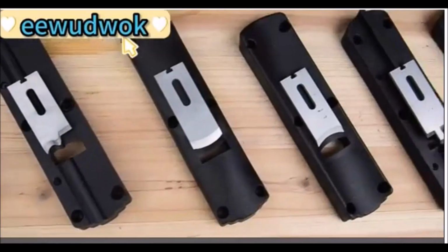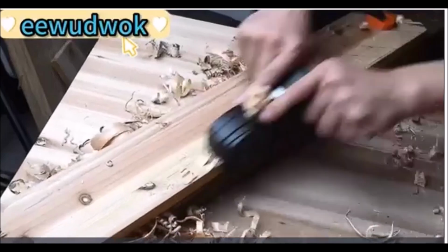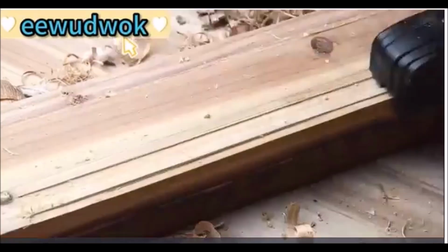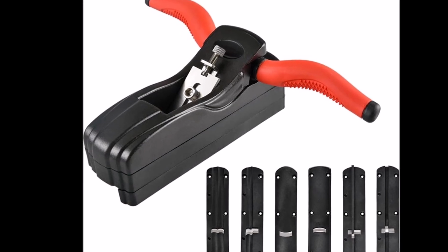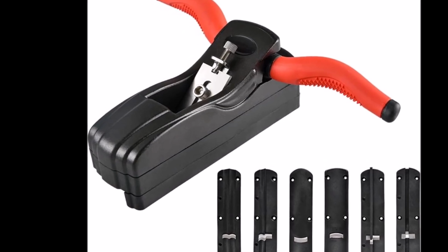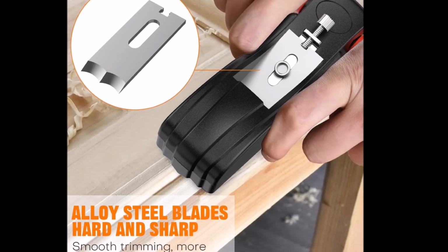Number 7. The hand planer for woodworking is a game changer for anyone looking to refine their woodworking projects. Constructed from compressive strength aluminum alloy and durable ABS plastic, this tool is built to withstand wear, heat, and corrosion. It features high-strength carbon steel blades that offer sharp cutting edges for long-lasting performance.